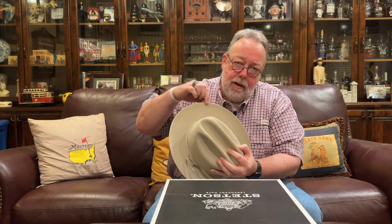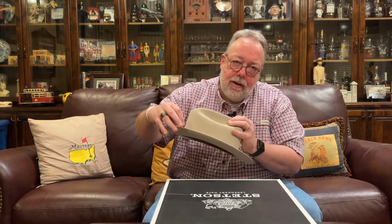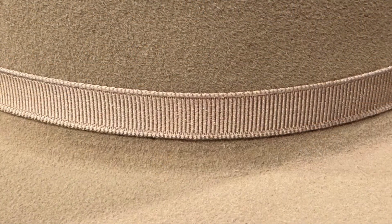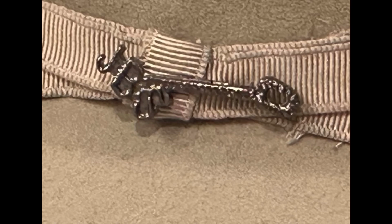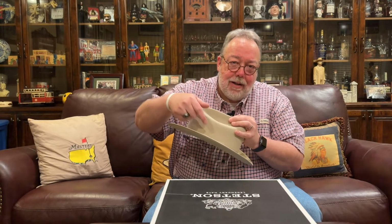If you have a ribbon sewn around the edge of your brim, that's called a bound brim. It's got a small grosgrain ribbon. Again, I mentioned this in another video. Grosgrain is spelled G-R-O-S-G-R-A-I-N, but it's not pronounced "gross grain," it's pronounced "grow grain." And all that means is it has vertical ridges throughout the ribbon. It also comes with a JBS branding iron hat pin on the side. Stands for John Bateman Stetson, the founder of the company.